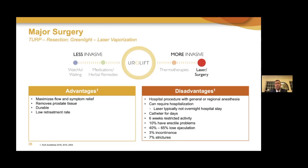So the resection definitely works better if someone's in really bad shape. If I have a guy who has a big prostate and he's got a catheter in and he can't urinate at all, I'm still going to lean towards this over something like the UroLift. But for the majority of people who are out there who don't have these gigantic prostates, have medium-sized prostates, medium to moderate symptoms, it does a very good job. The UroLift is going to be a little bit less invasive and still give you some good benefit.